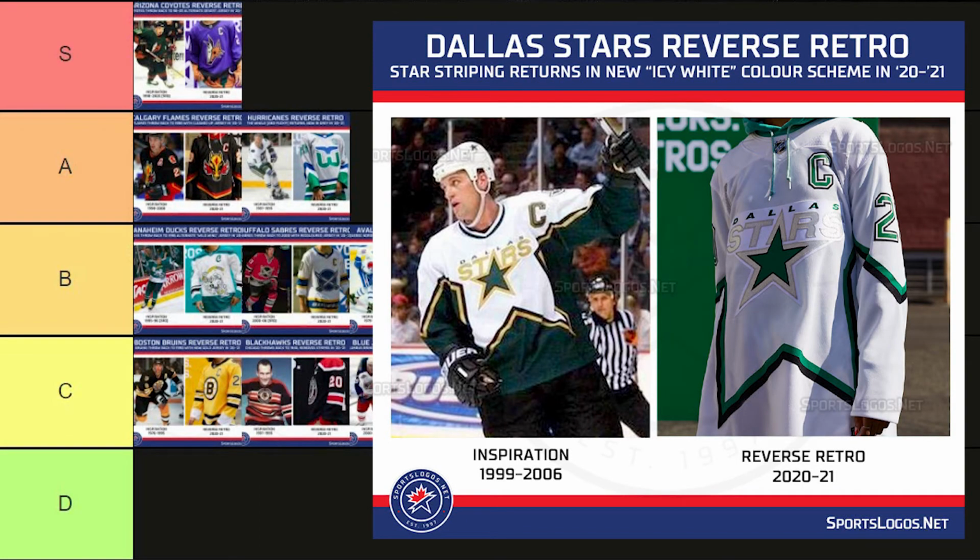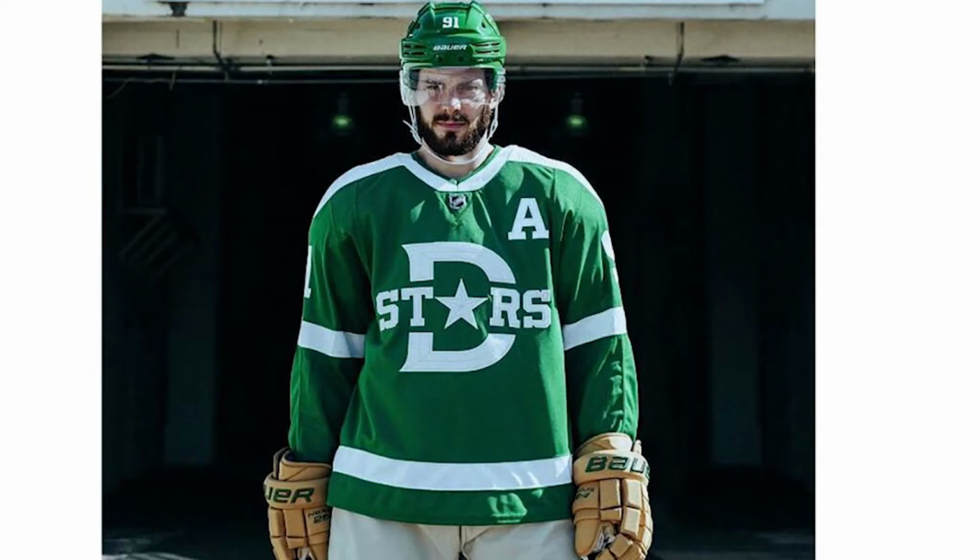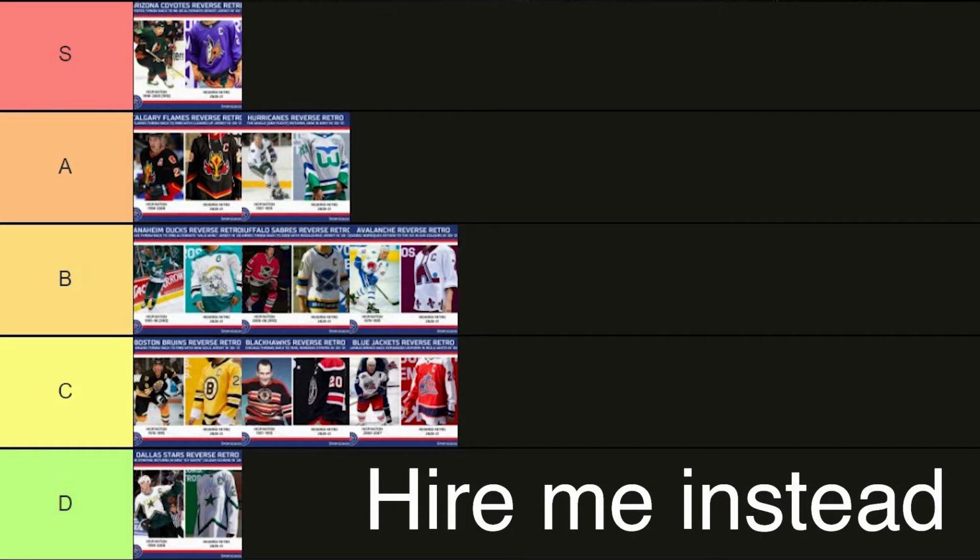On the design that it's based off of, the trim goes all the way around the star, and I think it was a poor choice to do it the other way. This one definitely belongs in the D tier. This one's just terrible. And this isn't their first jersey that looks pretty bad. This is the jersey that they used for the outdoor game last year that they were part of. The Dallas Stars. They need to hire a new designer for their jerseys.